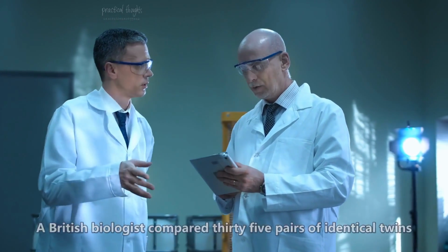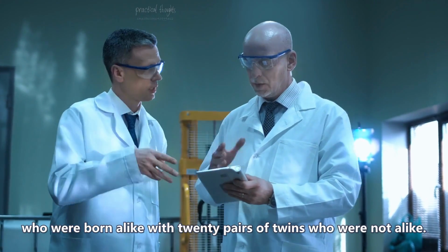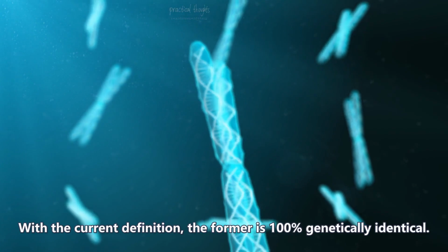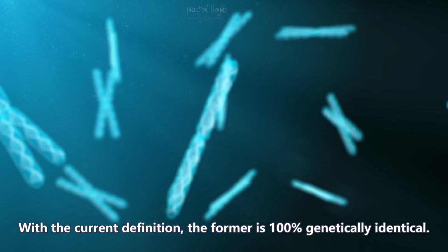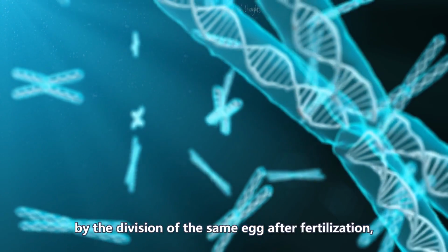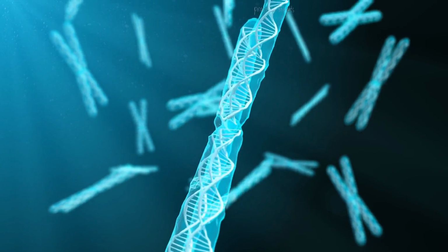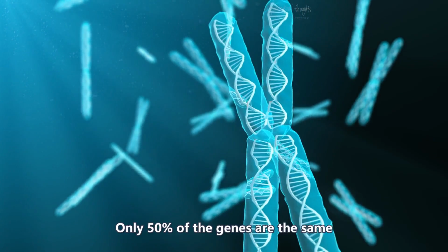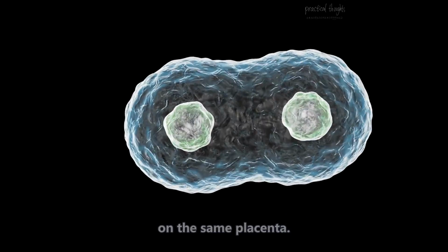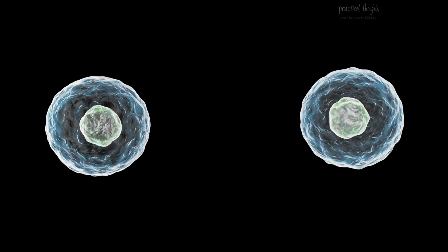A British biologist compared 35 pairs of identical twins who were born alike with 20 pairs of twins who were not alike. With the current definition, the former is 100% genetically identical because it is formed by the division of the same egg after fertilization, so it is also called a monozygote. The latter is a fraternal twin. Only 50% of the genes are the same, because two different eggs are fertilized and grow on the same placenta, so it is also called a dizygote.